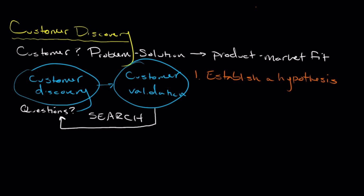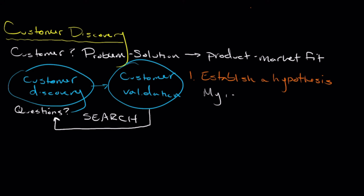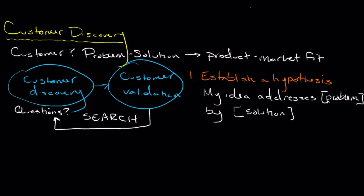So one template you can use is: my idea addresses, and then here we identify what the problem is, whatever that is for you, by, and then here, your solution. And you want to be, again, as specific as possible here, because that's what is going to allow us to get some very valuable feedback that will allow us to determine whether or not we're on the right track.